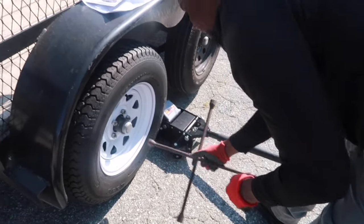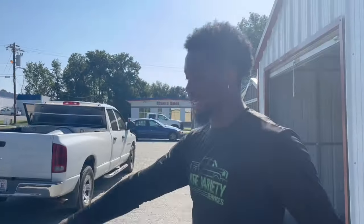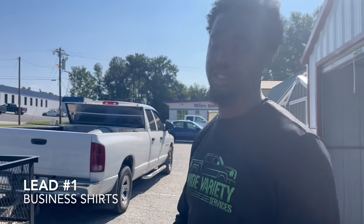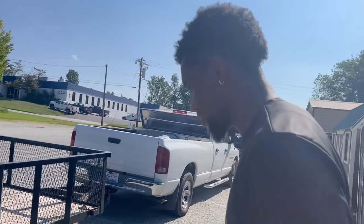Alright. Are you back in? I'm back in. I saw your shirt. You got a card? This is why you gotta wear a business shirt, man. We are here changing the trailer tire and someone just rolled by and asked us for a business card. They needed us to remove a safe. Easy money. And we didn't have to pay for that lead. First lead of the day.